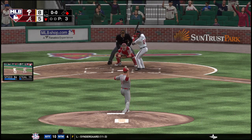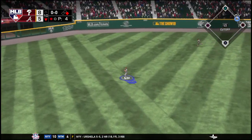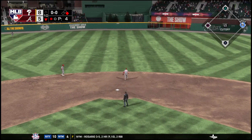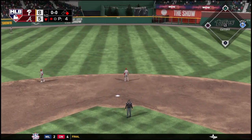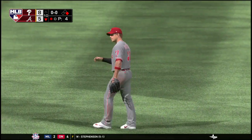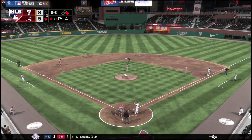Here's Echeverria now. He offers at it and hits it in the air to left. Dickerson will settle under it to make the play for the first out, as the runner will have to head back to first. The center fielder, number 11, Inciarte.